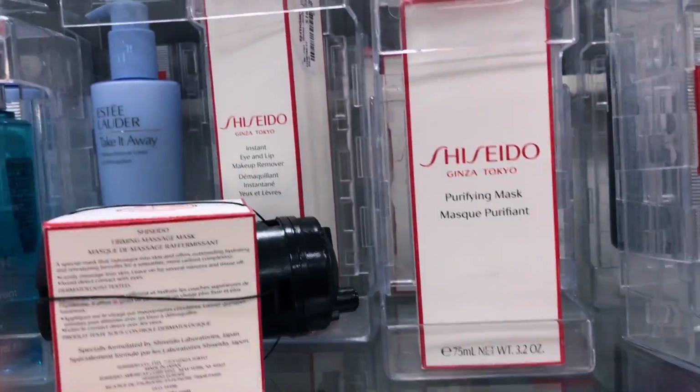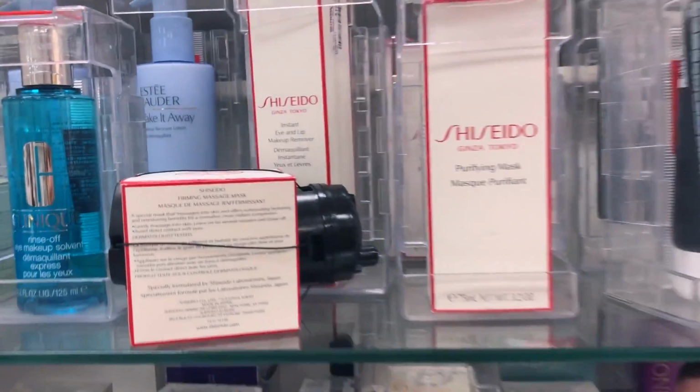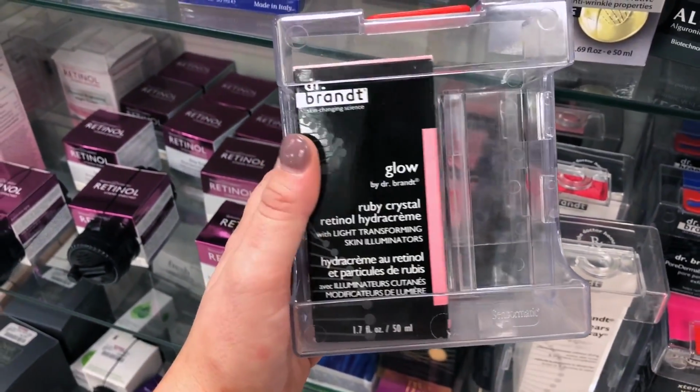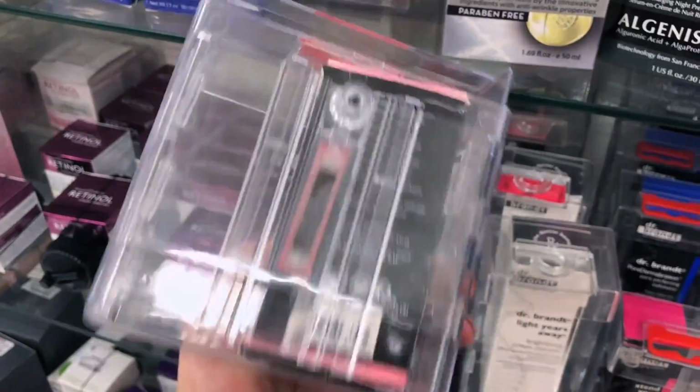As always, I always see Shiseido stuff too. There's some Dr. Brandt Glow Ruby Crystal Retinol Hydra Cream. This one's $19.99.